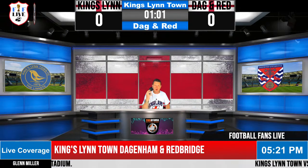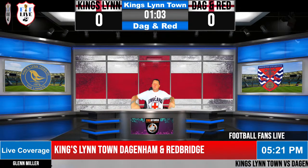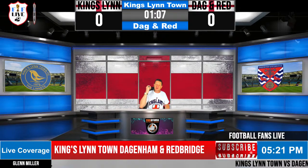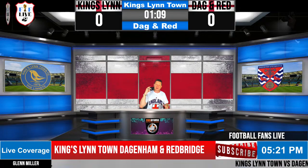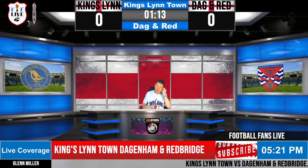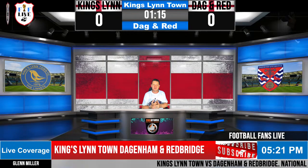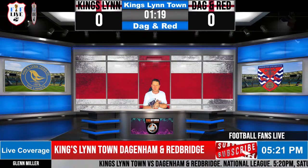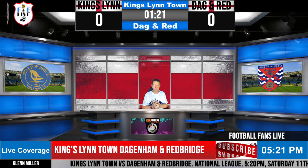Dagenham and Redbridge were top of the league at the beginning of the day, but because all the other teams have played in the Vanarama National League, they're down in third place at the moment, and Kings Lynn are down to 18th place. But of course that will change as the game progresses. We are about 25 yards from goal, and this is a really good position.